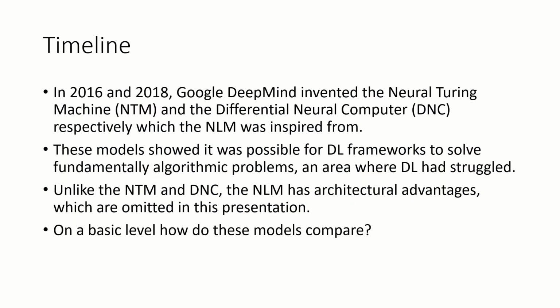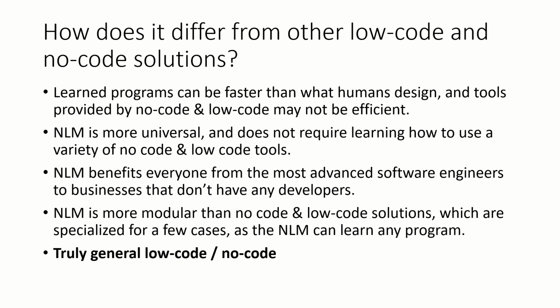So that's why this is superior, both from a technological standpoint and from a practical standpoint. Now let's talk about how this differs from other low-code solutions. At this point, we know the NLM can auto-generate source code, and it can learn any program in theory. Obviously, there are caveats. It's hard to actually learn all these programs, but that's an ongoing R&D effort. With more funding, we'll be able to accelerate the development of this. But certainly, if it can learn a program, it's very clean, very fast, and very easy.